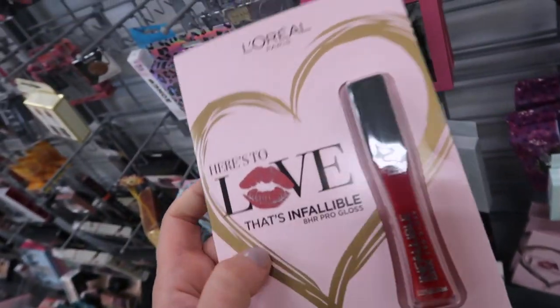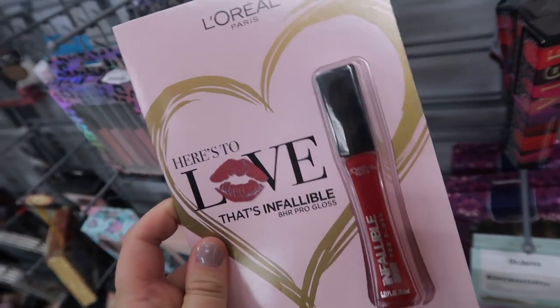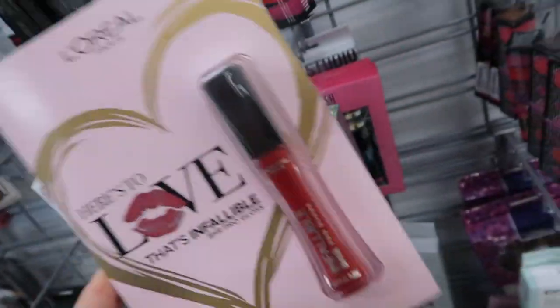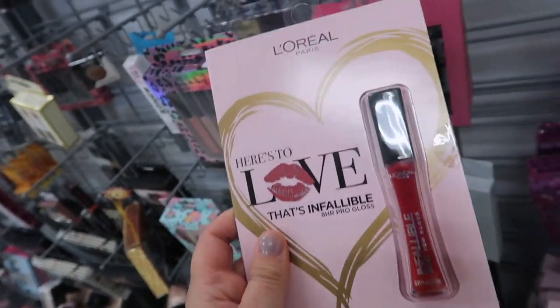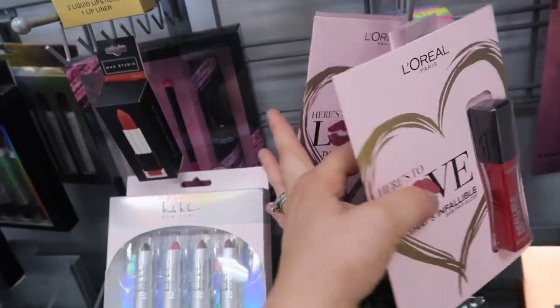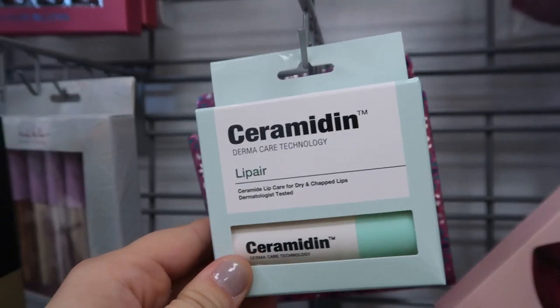Okay, this is so cute. They have a few of these from L'Oreal. It's called Here's to Love, That's Infallible 8-Hour Pro Gloss. And it comes in this super cute cardboard, which has a little heart on it. It reminds me of a little Valentine's Day card. It's a bright red shade. That's the only one I see so far. I wish it looked like this one on the back, because that one's really pretty, but this looks a lot darker. This is only $2.99, which is a really good deal. It's super cute. Here's the other ones. I think it's all the same shade. Yeah, it's all the same shade. What is it called? Red Fatale.